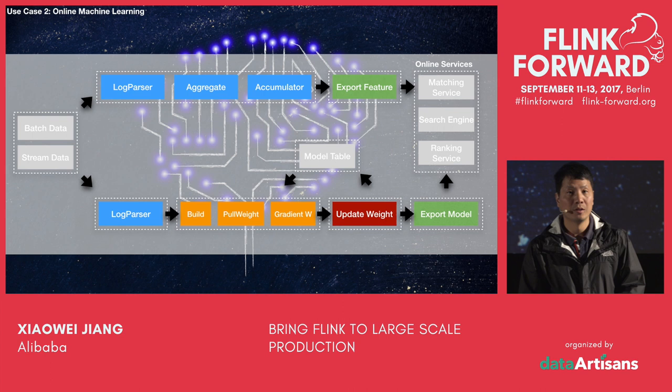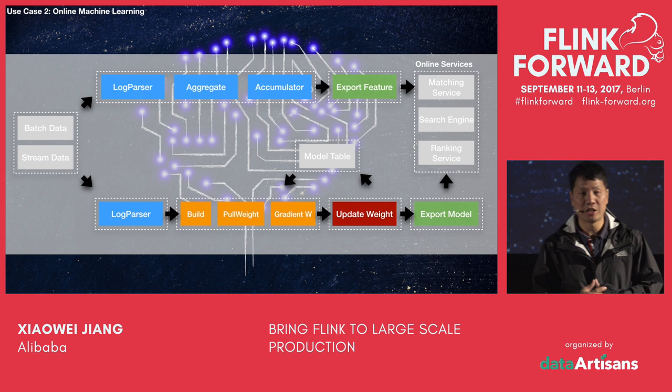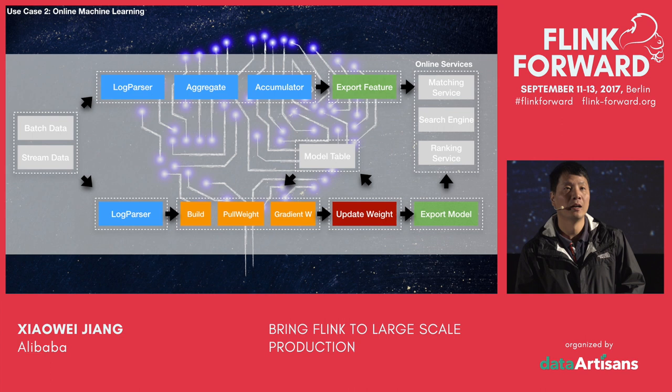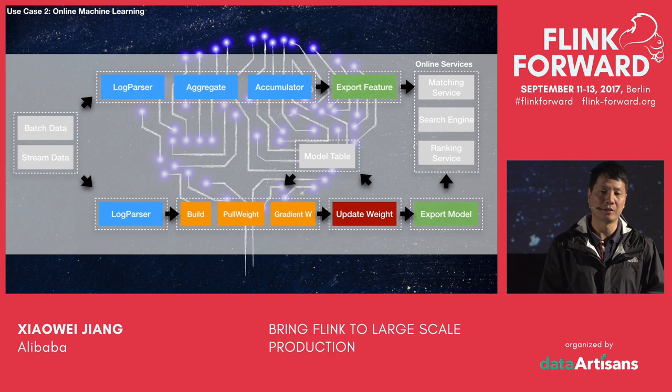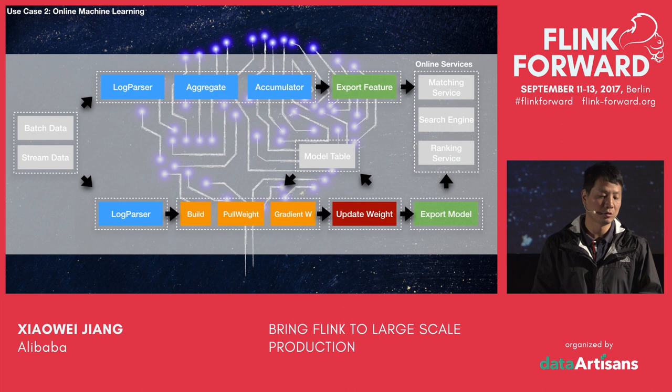So this is the online machine learning job. A machine learning job usually has two ingredients. The first ingredient is the features, and the second ingredient is the models. The features basically characterize the samples. It can be things like how many clicks your product had in a minute, or how many impressions your product had in a minute. It can also be things like what's the inventory of your product. These are interesting signals when you do ranking or matching in your online services.